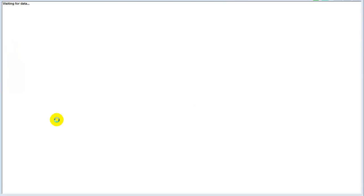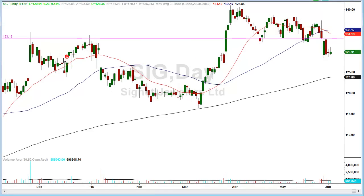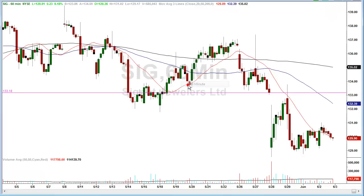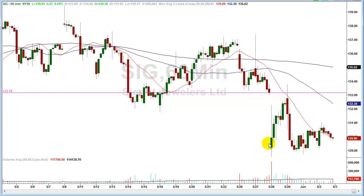Let's look at one on the short side. I think this is one. Yeah, perfect, so that's the stock. This is Signet Jewelers. The stock gaps lower, and then a few days later we work back up. I think this is the 29th, and this was the 27th, 28th. One day later, it's the hourly chart. One day later, we work back up, pierce through it, fill the gap, fall back away.